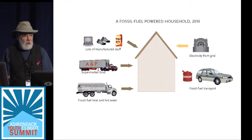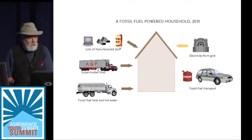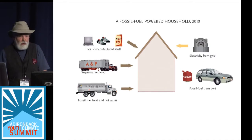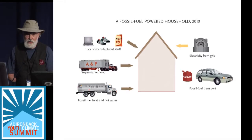There we go. Where does the carbon dioxide come from? Well, you know the answer. It comes from everything that uses fossil fuel energy, and that faint building there could be anything. It could be a museum, a home, a little cabin in the woods, a school, a town, a whole country. It's just some unit. And we know what the fossil fuels are used for. The obvious ones are transportation, heat, electricity, but there are two other categories there: all the manufactured stuff that is bought, and all the food that comes in.